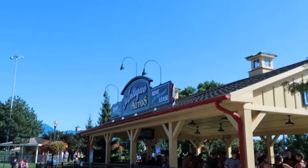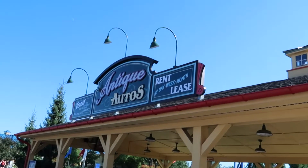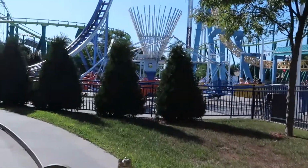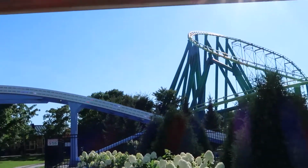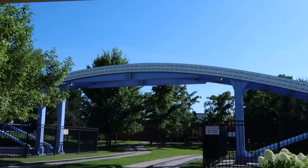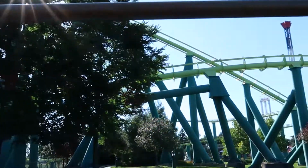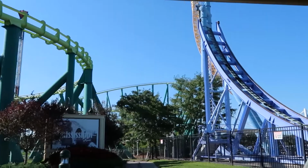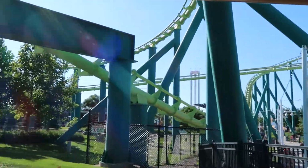And here is the Antique Autos ride that we're doing. With screams in the background from Steel Venom. More time to do this two times.